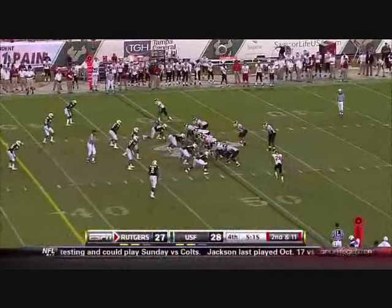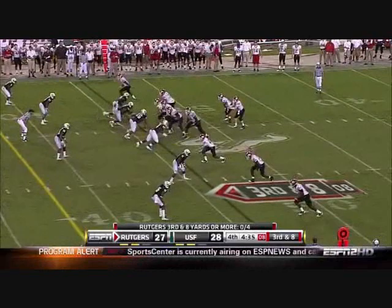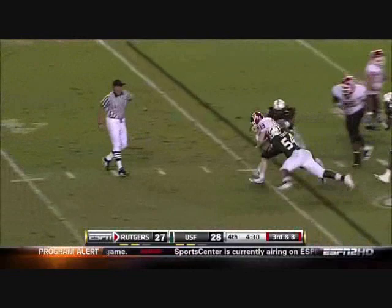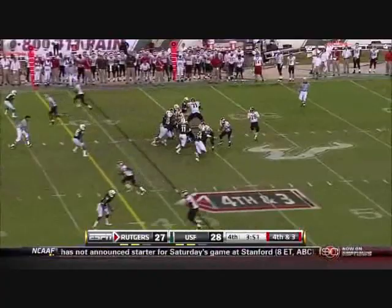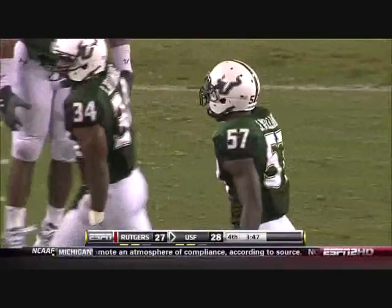And after the timeout, it's Jeremy Deering back in to run the wild night. And the freshman takes it forward. Rush just four. And Dodd dives way off the receivers at the top of the formation. Sacked! Jacquian Williams. Just the second sack, but a huge play for the Bulls defense.